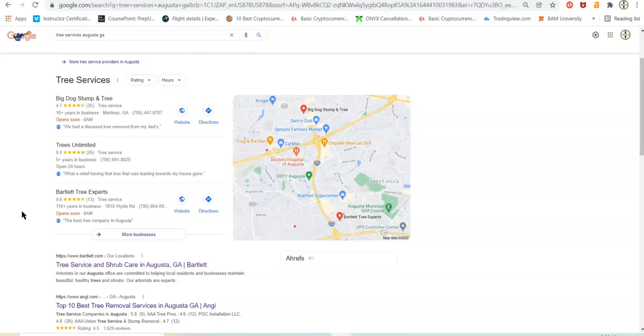Could you imagine you're already getting, let's say 20 jobs a month, and you did this and it immediately threw an extra 10 jobs a month on top of it? Just to use small numbers. Really, we're looking at the hundreds, but that's just an example.